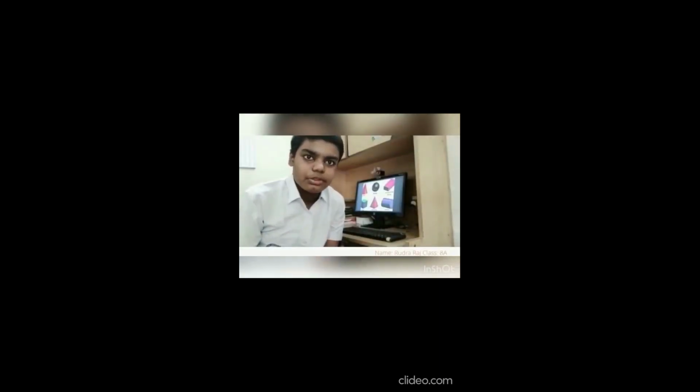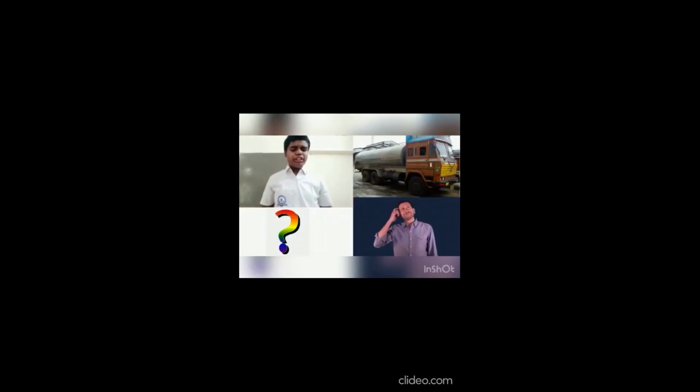Hello, my name is Rudul Lal, and recently I have learned about 3D shapes. Let us experience this in a real life situation. There's always a question in my mind: why are these milk and oil tankers always cylindrical in shape? Well, I have done some research and here's what I found.